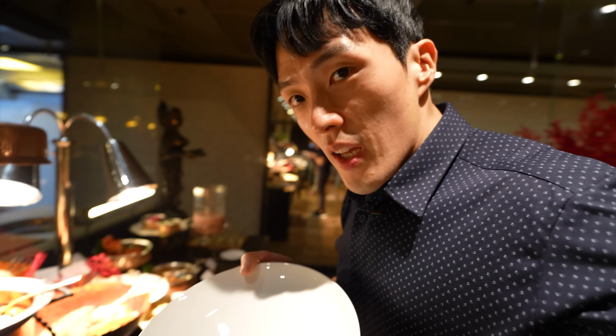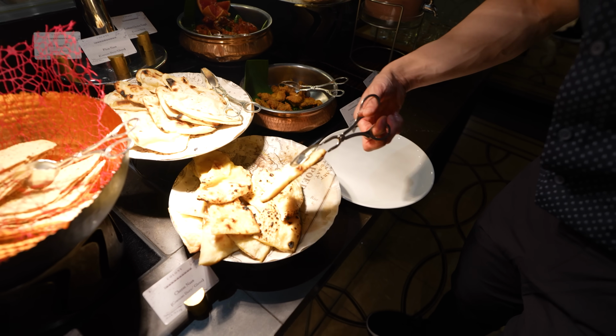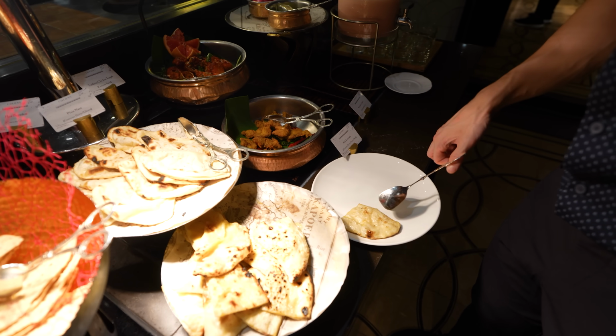I actually really like their cheese naan. I have no choice but to get more of that. Yeah, look at all that greasy cheese naan. And this is my personal opinion: I feel like their Asian dishes are generally better.